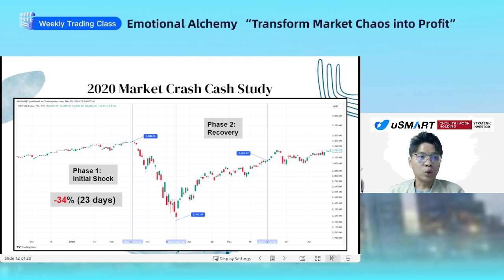And for those who have very good emotional control, they won't lose their faith. They will just do the same thing as they did previously. They will keep on watching the chart, spot the opportunity and take it. They won't quit the market just because of the crash.